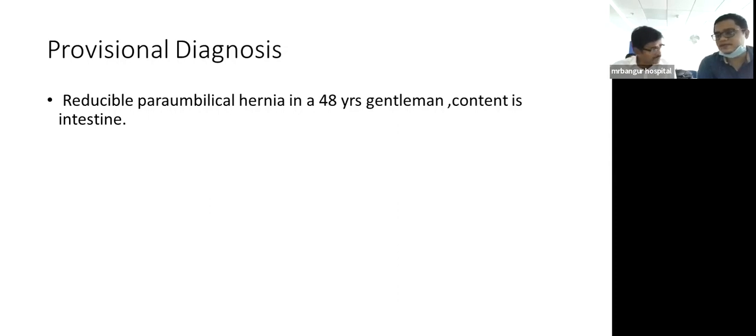This is only mesh placement. Only means you oppose the gap and place a mesh over that to reinforce the repair. What should be the minimum overlap on each side? 4 centimeters. Yes, you should do at least 4 to 5 centimeters overlap on all sides, because mesh can contract. This is only.